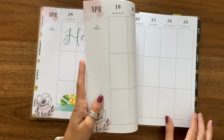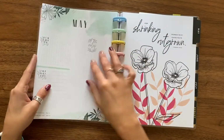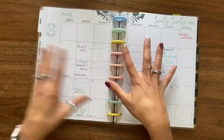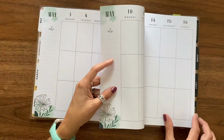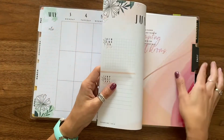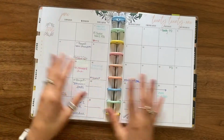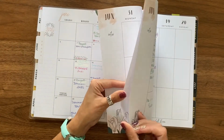Still wasn't using it as much. And some of it was I hadn't quite figured out how I wanted to use this planner. I knew what I wanted to use for the monthly, but I wasn't sure what I wanted to write in the weekly. And so a lot of times it just didn't happen. There's a whole month that went by and I didn't use the weeklies at all. You're gonna find that for a little while here in the summer.